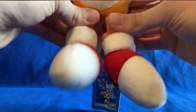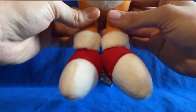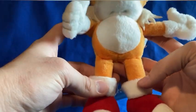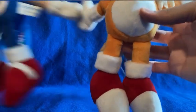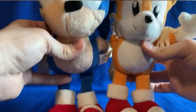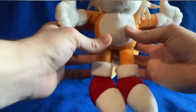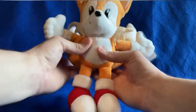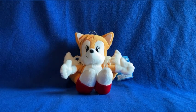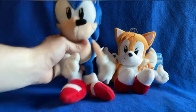His shoes are also very nice. They have that red to white transition on the bottoms and on the tops, just like classic Tails plushes should. He's got those shorter legs and arms than Sonic does. If you compare to Sonic, yep, definitely shorter legs, which also adds to him being shorter than Sonic. Overall thoughts, Tails is also very, very nice and a great addition to any Sonic plush collection if you ever happen upon him. So yeah, that's really all I have to say on these two specifically.